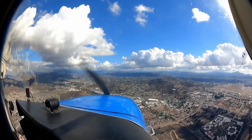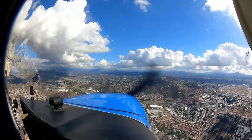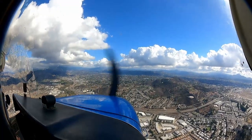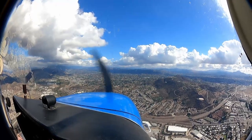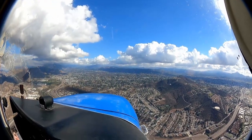1600 altitude. Yep. Abeam the numbers. Yep. All right, so carb heat. Yep. 10 degrees flaps. Good. Okay. Pull it out a little bit.